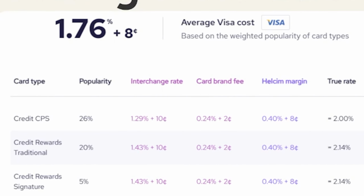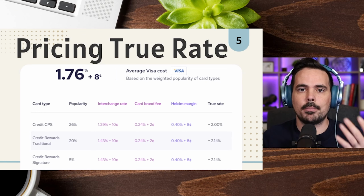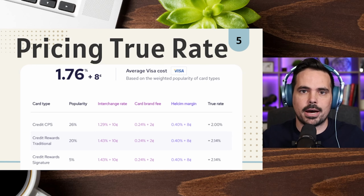So with this example, with a Visa card, you can see the average that they charge, as well as whether it's a credit CPS or a credit rewards traditional or a credit rewards signature card, and what the actual interchange fee is, the card brand fee, and then the Helcim margin, which you can see is all the same, and what the actual true rate of each one of those is going to be. So it's really nice. It's very transparent. So you have a really clear idea.